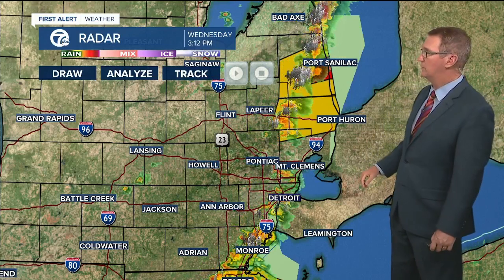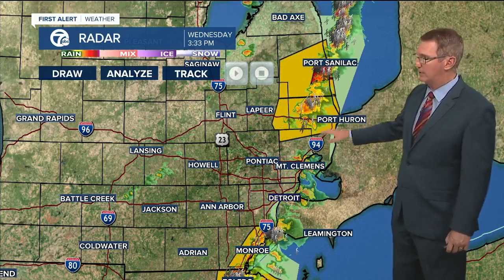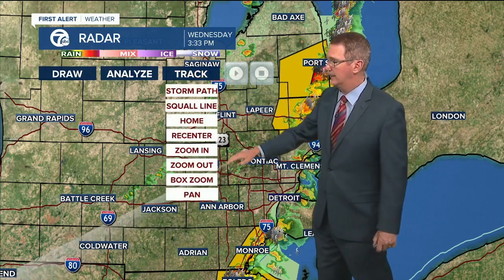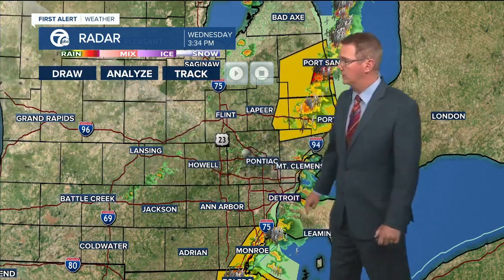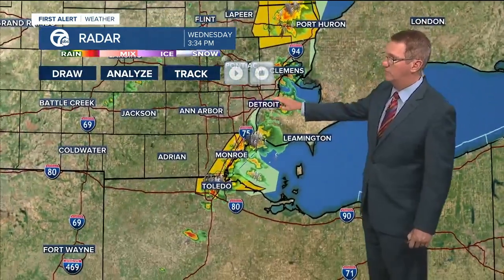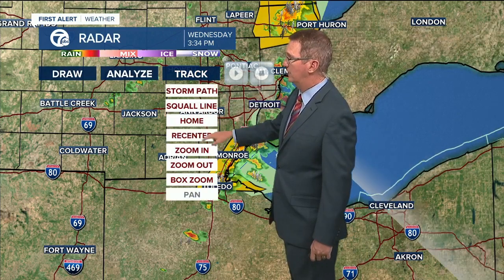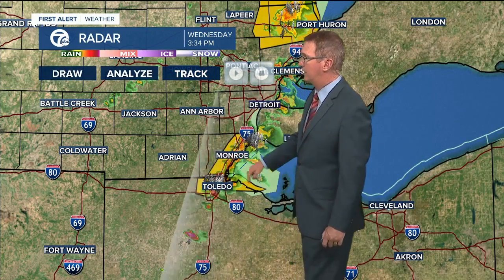Lapeer County, the warning's still up there for you, but it's moved east now as well. That's the good thing, again, about the movement of the storms. We'll stop this, and then I'll slide a little farther south and show you what's happening as we go down into the Detroit area, because these storms have mostly moved through the region now. And we'll zoom in on around Detroit and show you what's happening here.